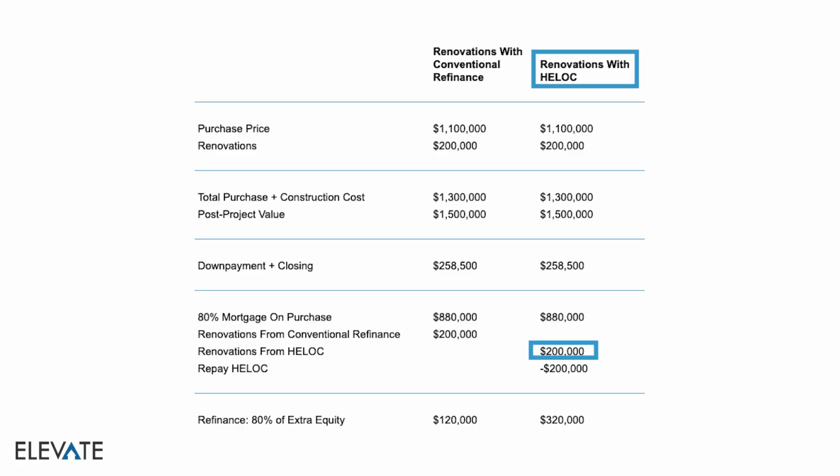The big benefit with HELOCs is the flexibility of repayment. You're only faced with those higher rates during the renovation phase, and then you can refinance the new value with a conventional mortgage once renovations are wrapped up.